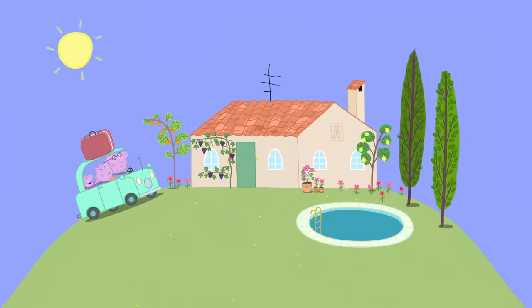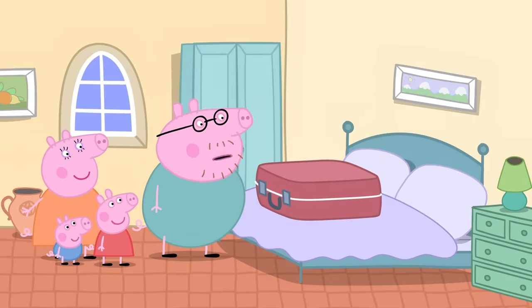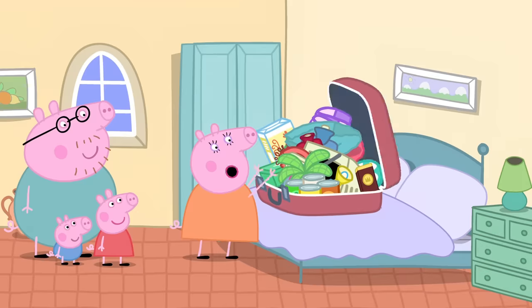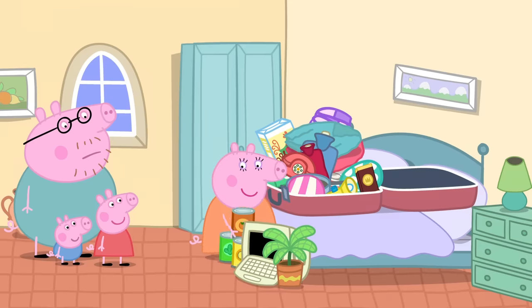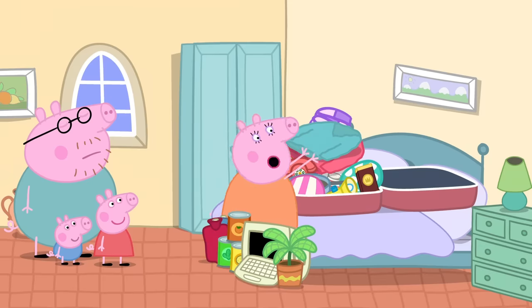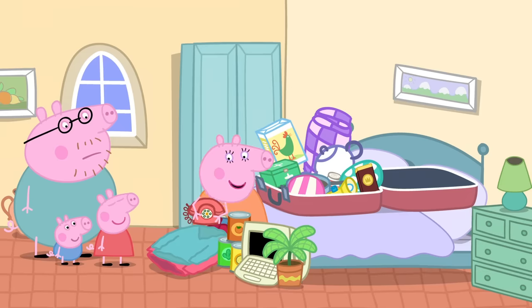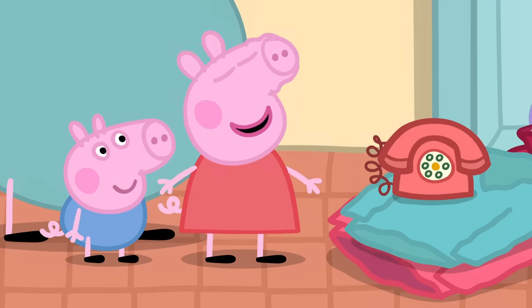Here we are. Peppa and her family have arrived at their holiday house. What have you got in this bag, Mummy Pig? It's all important stuff for our holiday. A lovely plant, our computer, tinned food, hot water bottles, some winter clothes in case it gets a bit chilly, the telephone. Let's ring Granny and Grandpa.